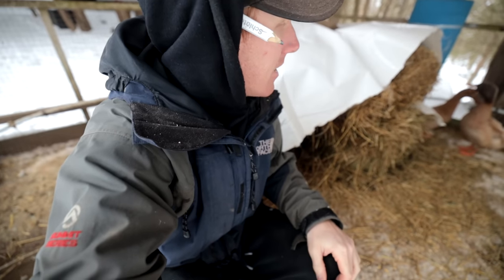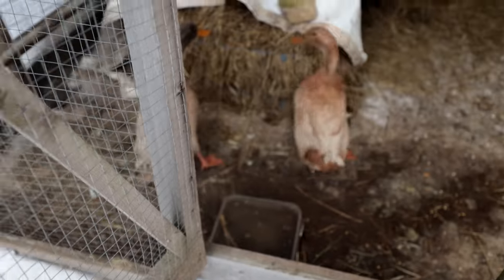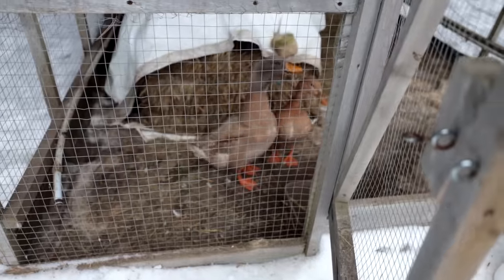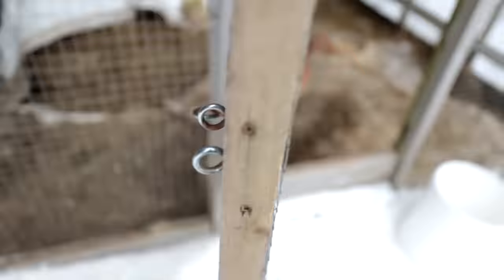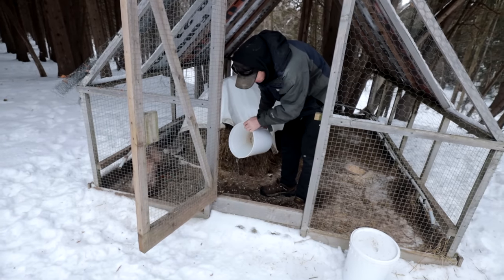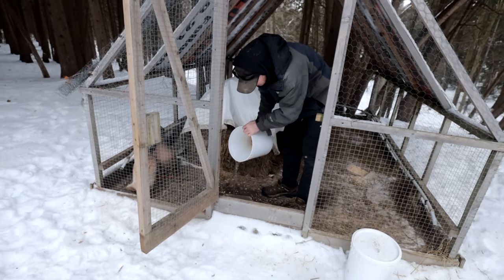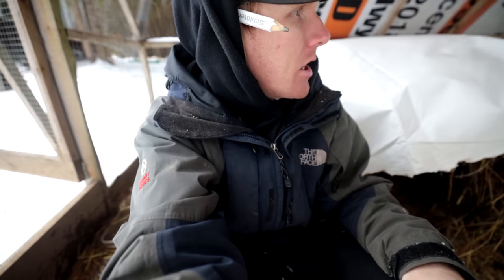Figured I'd give you guys a little bit of an update on the ducks. They seem to be thriving. Hello, ducks. Can you hear them? He or she's got a hat on. We got the definitive gray head. Looks like a hat or a whole hood. Their little house seems to be very, very accommodating. It seems to be very warm. The only problem I'm currently having is the water situation. So, I just bring out some warm water every day.